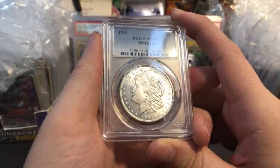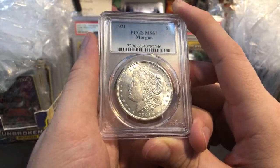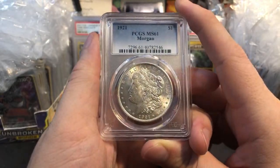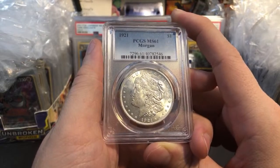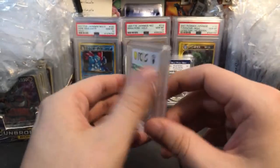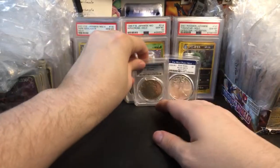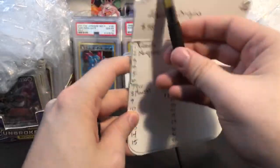So how do people find value in the coins? Obviously the coins have some value as just silver, actual silver coins. But as a collectible, how do people say, oh yeah, this is the one I want to spend all my money on? Oh yeah, we got your Ancient Origins order right here. Here you go, Ran. You're all taken care of.